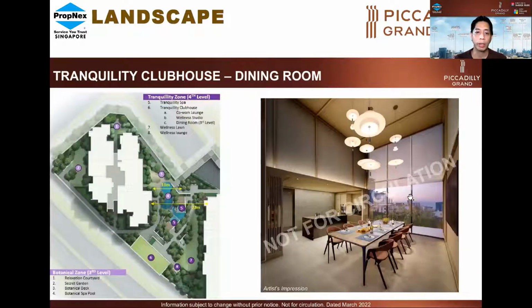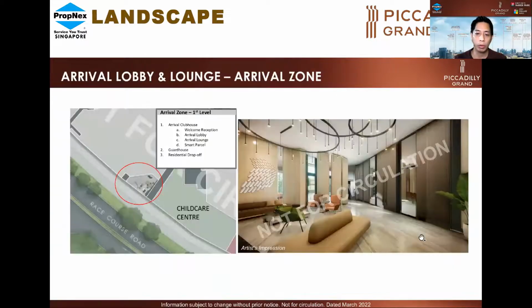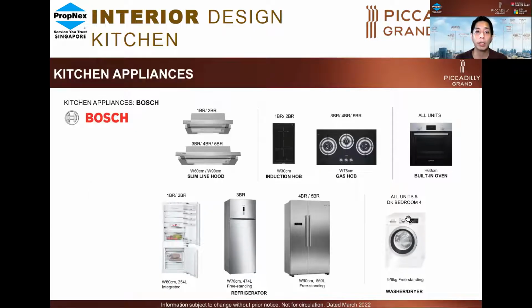So artist impression, again, clubhouse dining room, co-working room. So just go on very quickly. Importantly is the fittings, all right? Now, for this project, I must say that very good premium fittings are used. For the kitchen fittings and wares, the developer has provided Hansgrohe and Franke. Very, very good brands in the market. And for kitchen appliances, they are all supplied by Bosch. Very, very good appliances. Very durable, very long lasting.